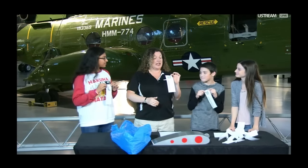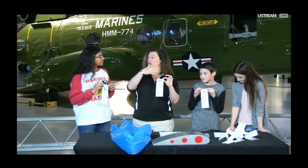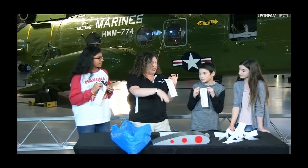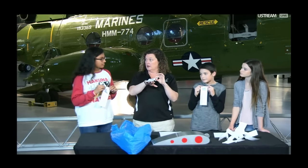It's going up because you've got faster moving air on top, creates a lower pressure. These two try and even out. That creates lift, and that's what lifts the piece of paper into the air.